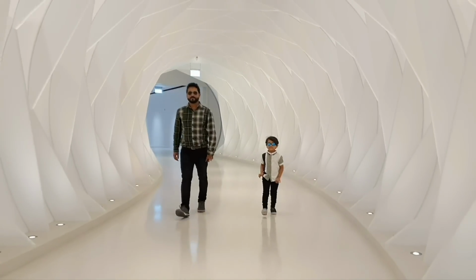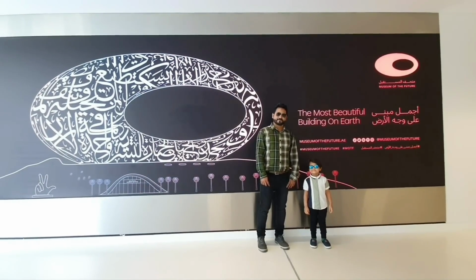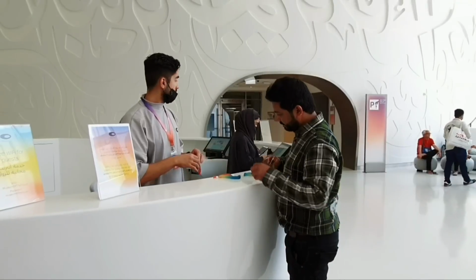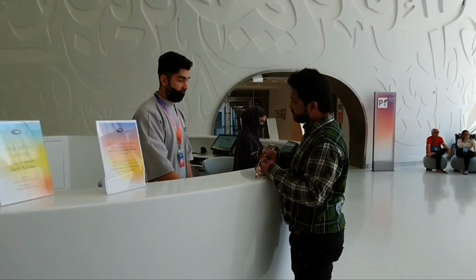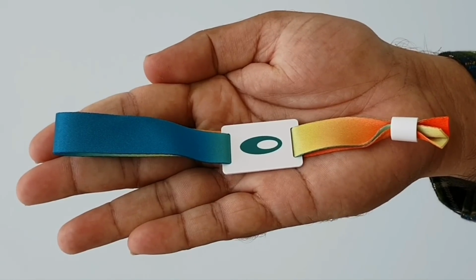You have to book the tickets online and in advance. We booked the tickets 10 days before. The tickets to the museum are in high demand, so it's better to book your tickets in advance. The ticket rate for one person from the age of 3 years and above is 145 dirhams.